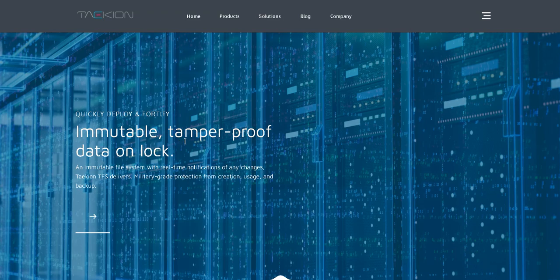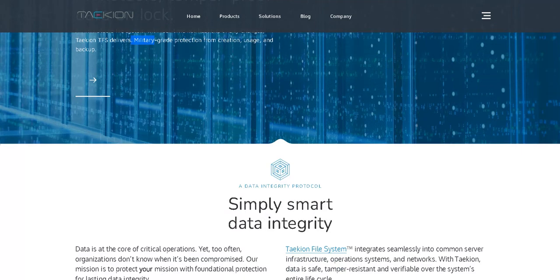Quick deploy immutable, tamper-proof data. Unlock an immutable file system with real-time notifications on any changes. Taekion TSS delivers military-grade protection from creation, usage, and backup straight away.